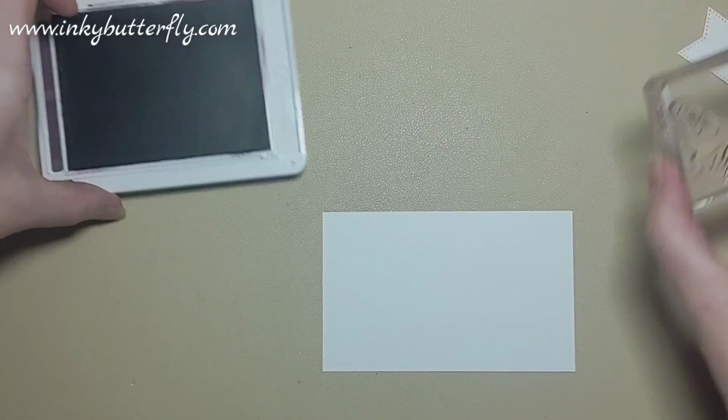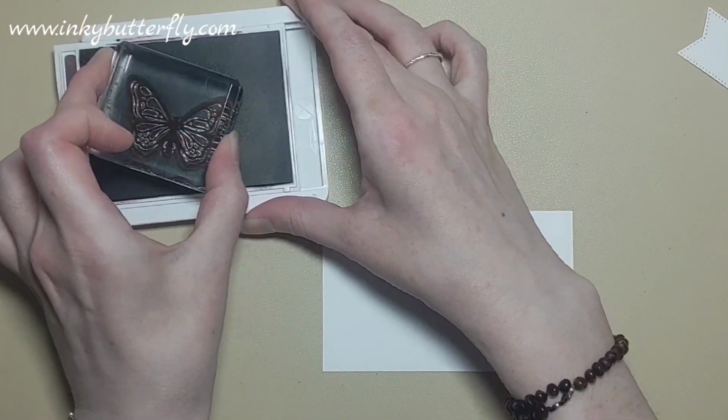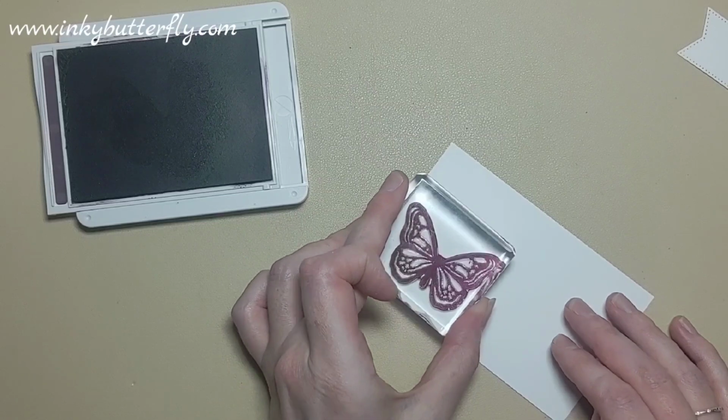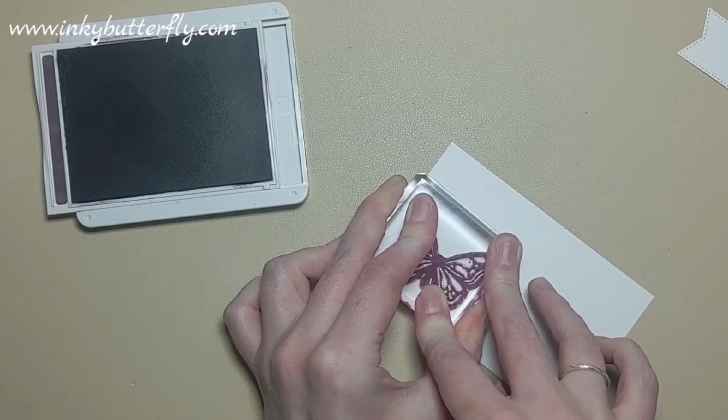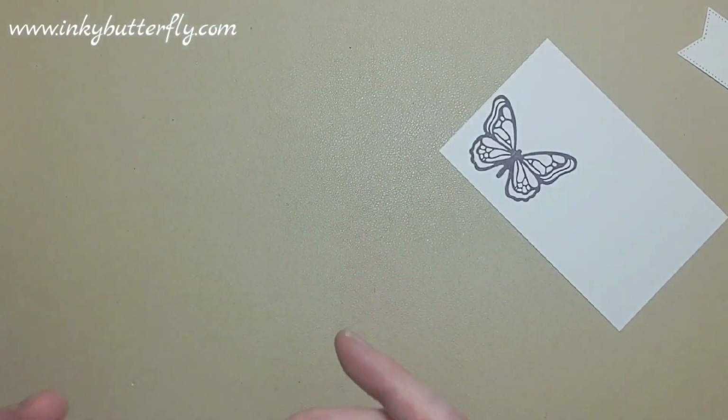So instead of the flower, we're actually going to use the butterfly in the set as our focal image. So I'm just going to use the Blackberry Bliss ink again and stamp that onto a scrap piece of cardstock like so. And we're not going to be using Blackberry Bliss again, I don't think, so we'll just pop that to one side, and I'm just going to give this stamp a clean. I do like to get those dark colours off my stamps quite quickly, especially with the photopolymer.